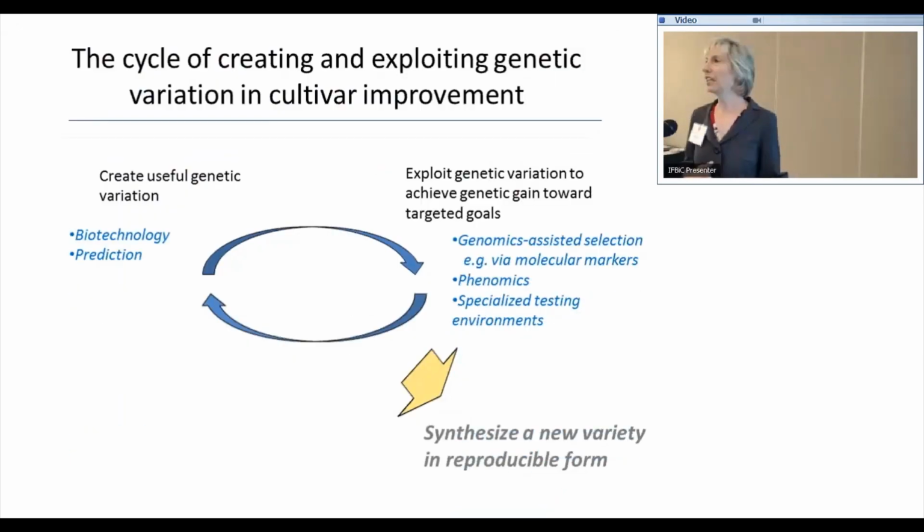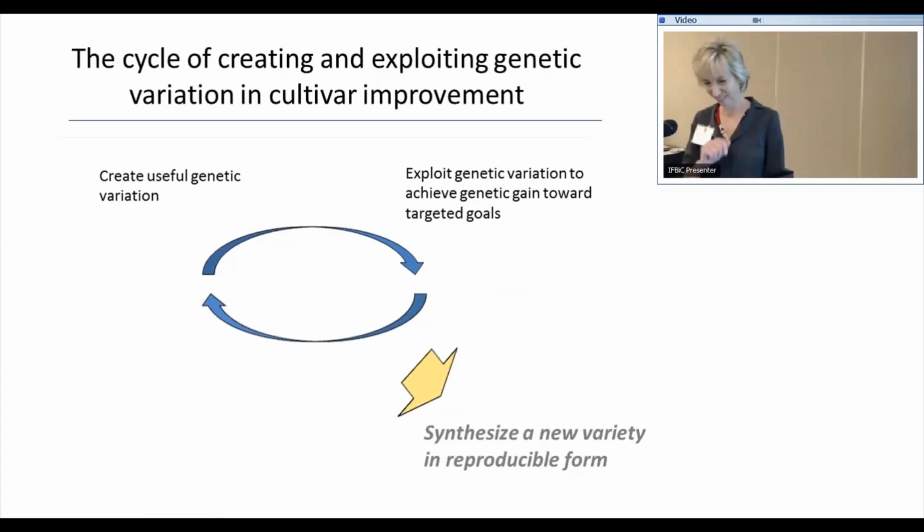So the concept of plant breeding is actually very simple. Cross the best parents and identify the most outstanding progeny that outperform the parents. So what I'm showing here is the cycle of creating and exploiting genetic variation. So when we cross those best parents, plant breeders are creating useful genetic variation in a breeding population from which they will make selections among progeny to exploit that genetic variation toward very specific breeding objectives.